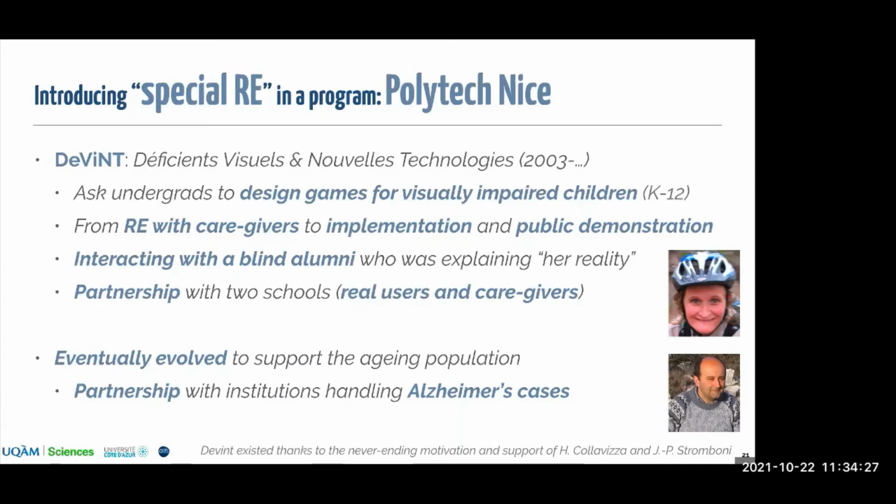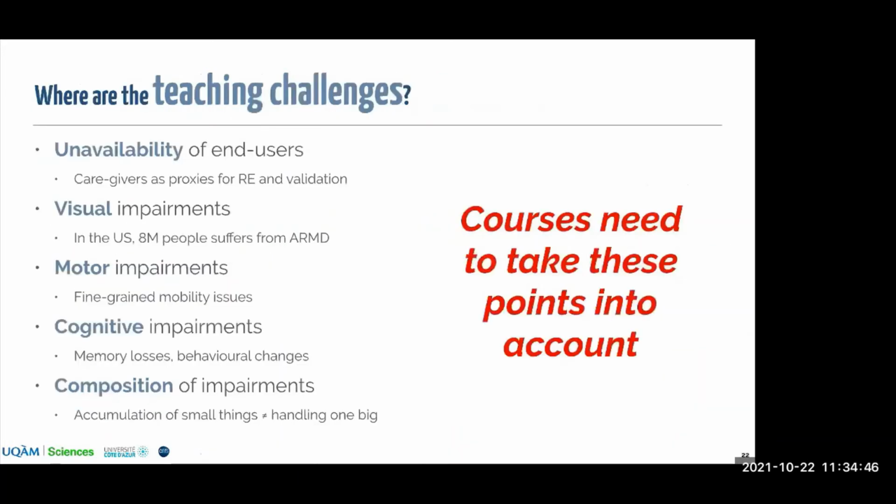Eventually, what we were doing was an evolution of this into working with the aging population, and Anne-Marie has a very strong history of working with people suffering from Alzheimer's disease, for example. It actually brings kind of interesting challenges, because if you try to teach requirements engineering and software engineering in this context, it's kind of different.